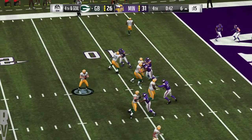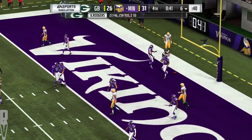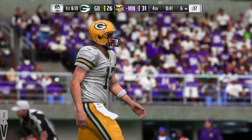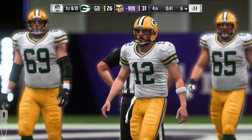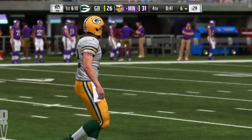Now Rodgers got to have this one. And no, it's incomplete. They can't hook up here on the fourth down pass attempt. And that's going to be just about all she wrote for this one. Well, their first fourth down attempt earlier was successful. This one backfires for a turnover on downs.